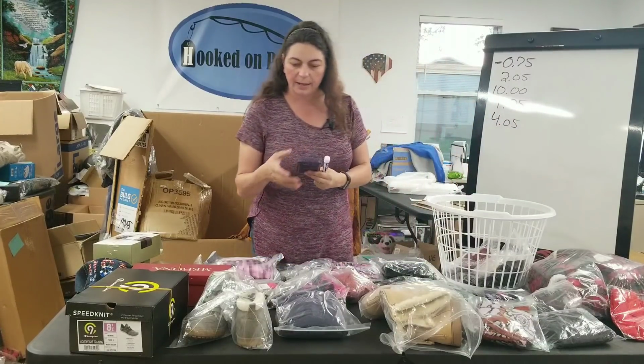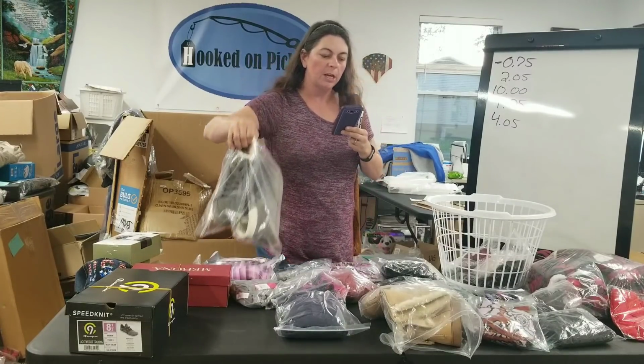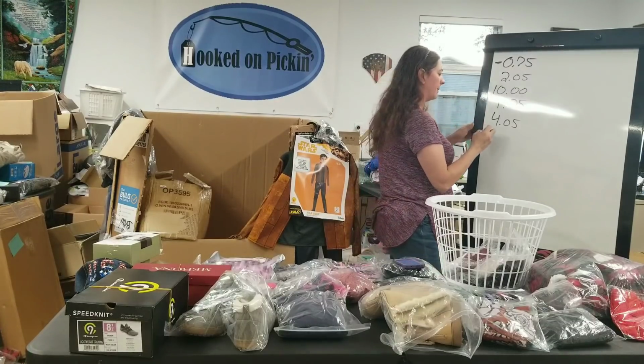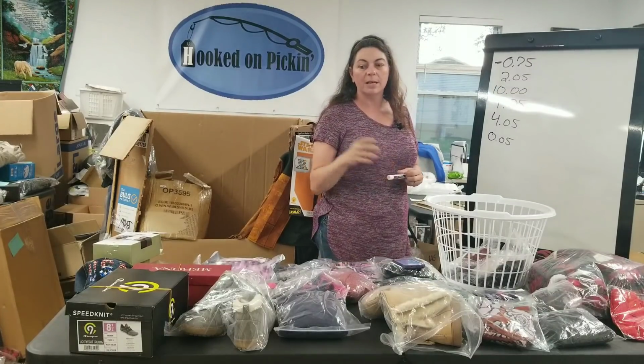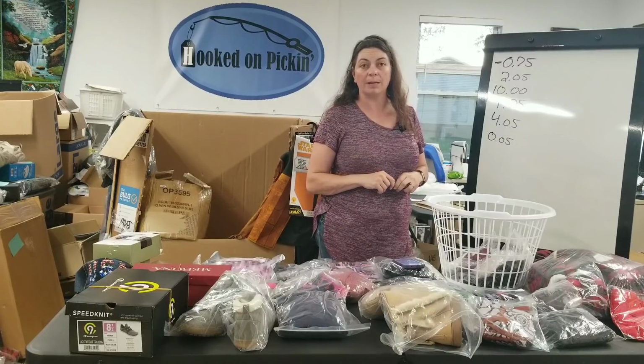Then we have a pair of Cat & Jack size 6 gray fleece boots. $2.05 is what I earned. $2 is what I paid, so a whopping 5 cents. Now on that one you might be wondering, why in the world am I willing to only make 5 cents after I pay myself back? Well, I want to get some money out of it, and they've been on my store for a long time.